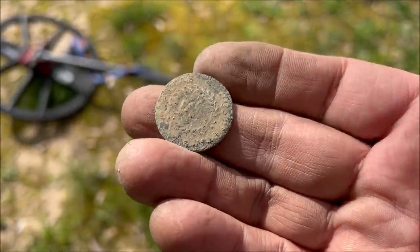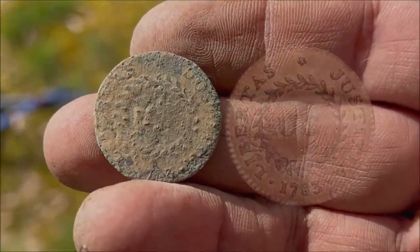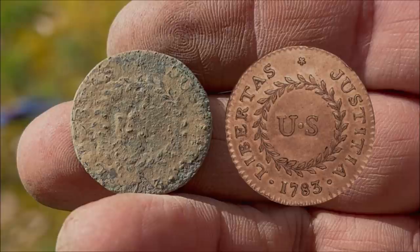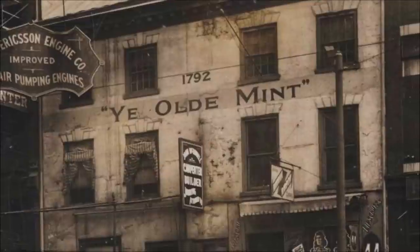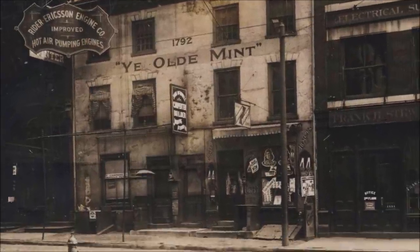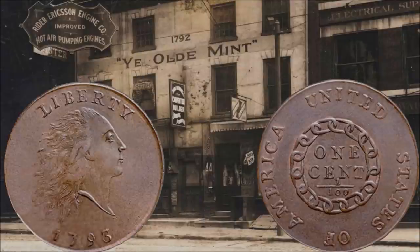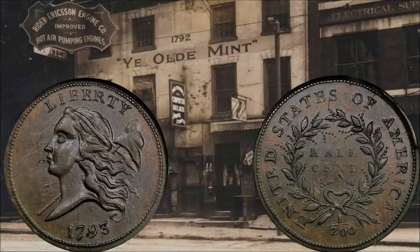All right, here is Dustin's coin. And this is absolutely amazing. We've never found this one before. To give you a quick synopsis of what this coin is, the U.S. Mint was formed in 1792, with the very first coin made there being the 1792 half dime, very famous, and the first two copper coins being the chain cent, and then the 1793 left-facing Liberty Cap half cent, which coincidentally we just found a few weeks ago.